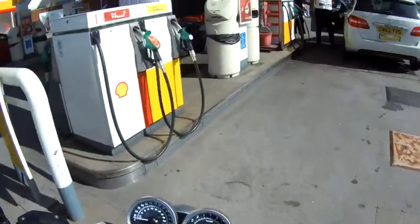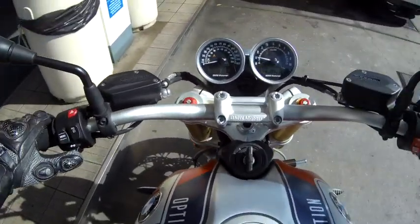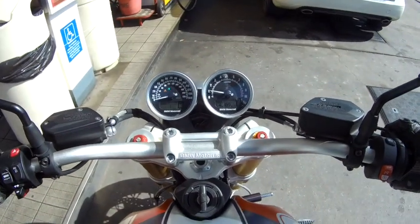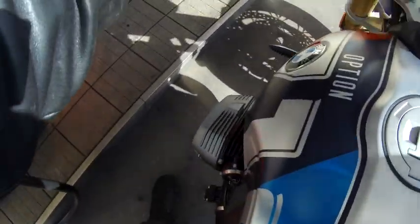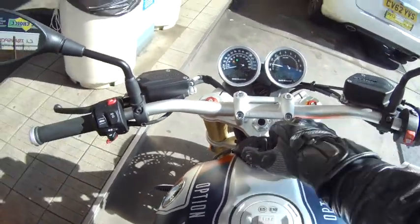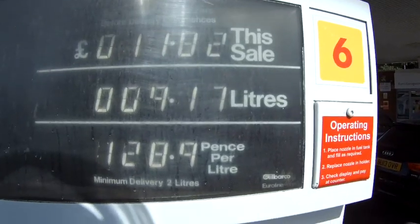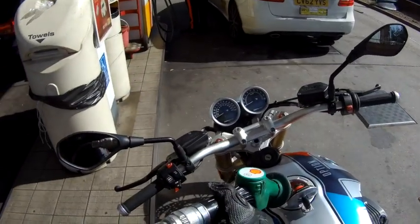So here we are, fueling up at the petrol station. Look, right, the indicator light is switched as well. Let me have a look. Get this thing into neutral, it goes into neutral fairly easily. Make sure that it's down. Turn it off. Come on, I'm paying 128 a litre.